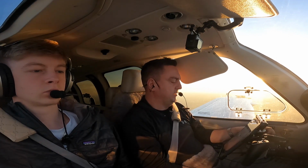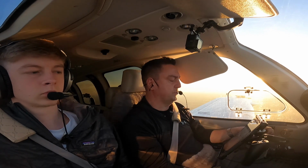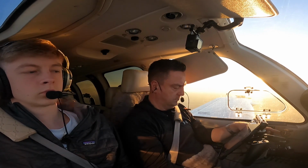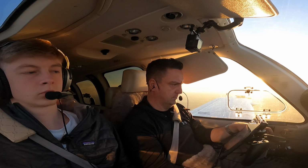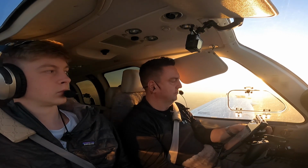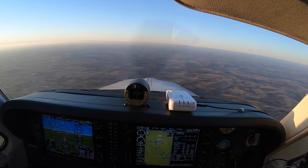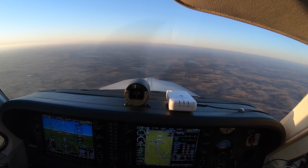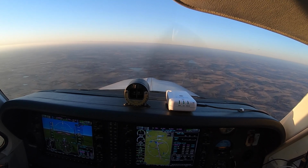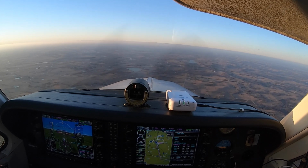Approach, Bonanza 6980 Bravo on the VFR descent, direct Anquam for the visual RNAV 36. Okay, I'm not sure, but there's multiple calling. Approach, 80 Bravo. Yeah, we're on the VFR visual descent, direct Anquam for the RNAV 36 under VFR conditions.